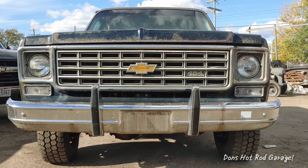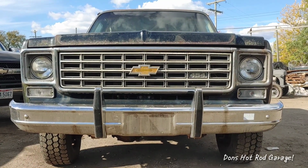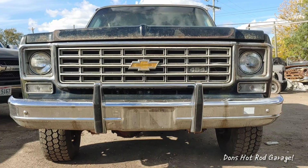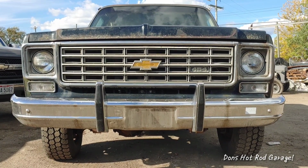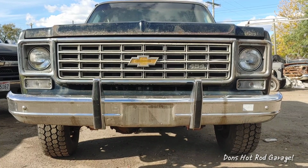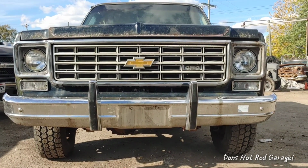I was strolling around on my local Craigslist yesterday morning and found something that caught my eye. You see what I see in the grill, 454. So I text the guy and ask him about it, and he says, yeah, it's not a 454, it's a 350 truck. Which, whatever. That's a bummer.